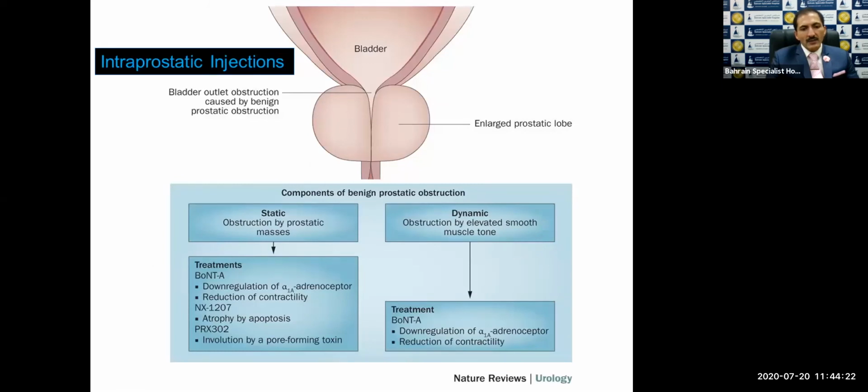Intraprostatic injections are usually used in certain scenarios where other treatments are not applicable, and they can affect both the static and the dynamic components. The static is mainly by creating apoptosis to reduce the prostate, and there are several agents used in that. And for the dynamic, the smooth muscle tone can be changed by using botulinum toxin.